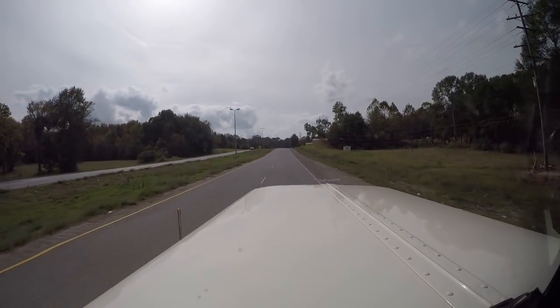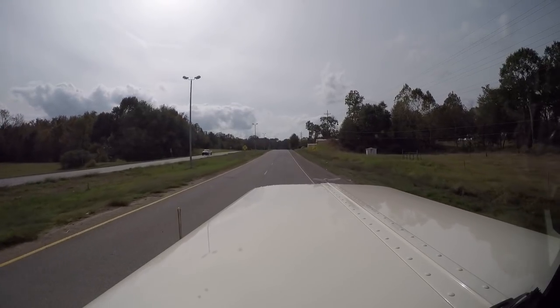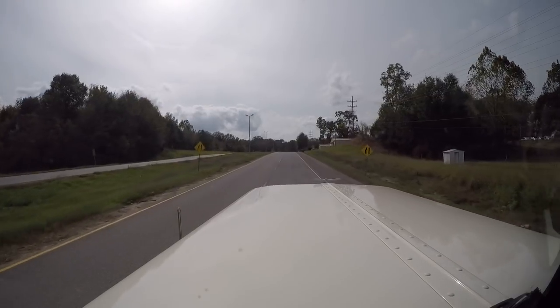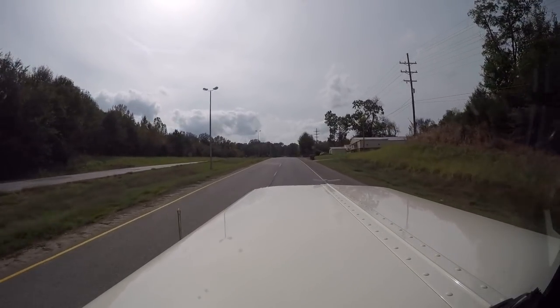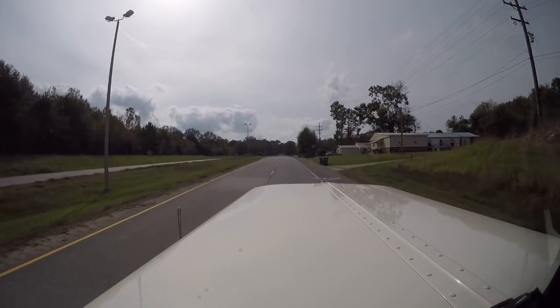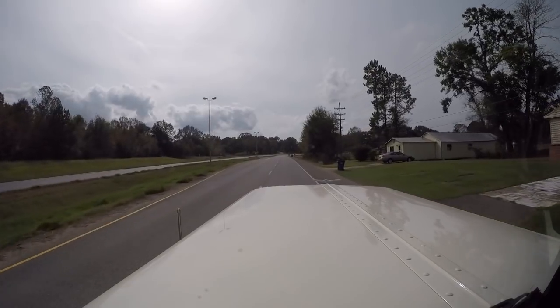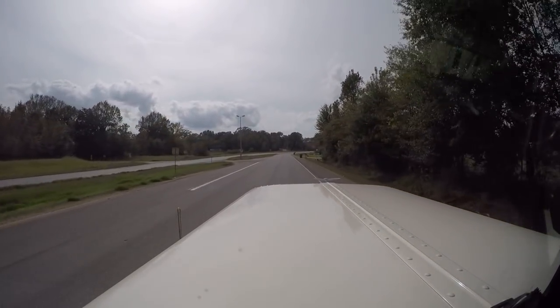It is 13:10 local time in Opelousas, Louisiana. I arrived at my delivery location at 9 a.m., which is the earliest you can check in for your 9:30 appointment. Just got my trailer and my paperwork back.